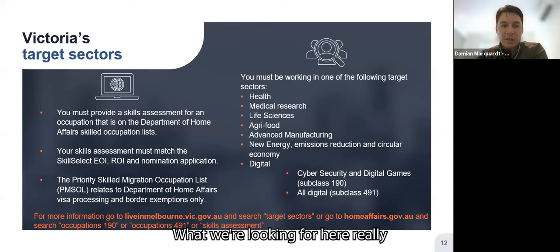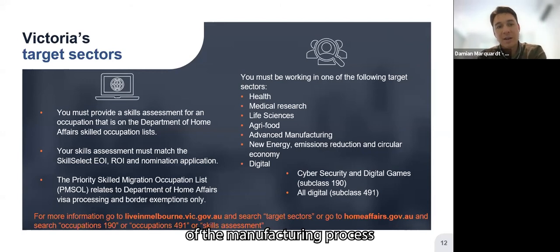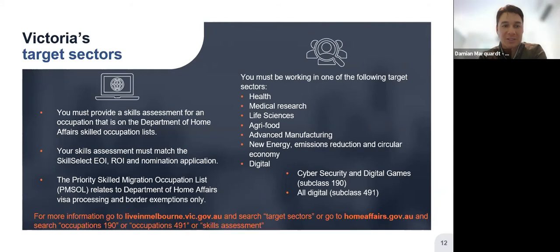What we're looking for here really is that you provide information about how your employment contributes to one of these sectors. For example, if you're working in a manufacturing facility as an engineer, where your work involves using technology to automate certain aspects of the manufacturing process, that could be considered working in the advanced manufacturing sector. Again, I can't provide a complete list of all these different scenarios, and it is best if you just provide as much information as you can in your registration of interest.